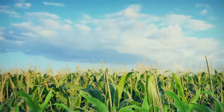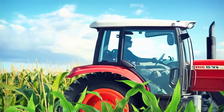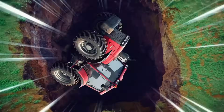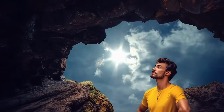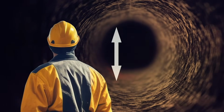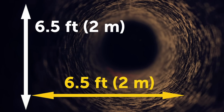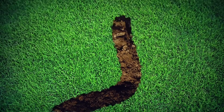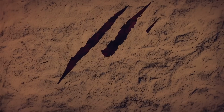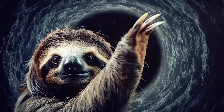Check this out. In 2009, a farmer in southern Brazil was driving his tractor through a cornfield when it suddenly sank into the ground. He quickly discovered he had broken through the top of an underground tunnel. When researchers came to investigate, they found a tunnel around 6.5 feet high and the same 6.5 feet wide, extending about 50 feet long, right beneath the farmer's house. When they looked closer, they instantly saw deep claw marks on the walls. That was the proof the tunnel wasn't human-made.